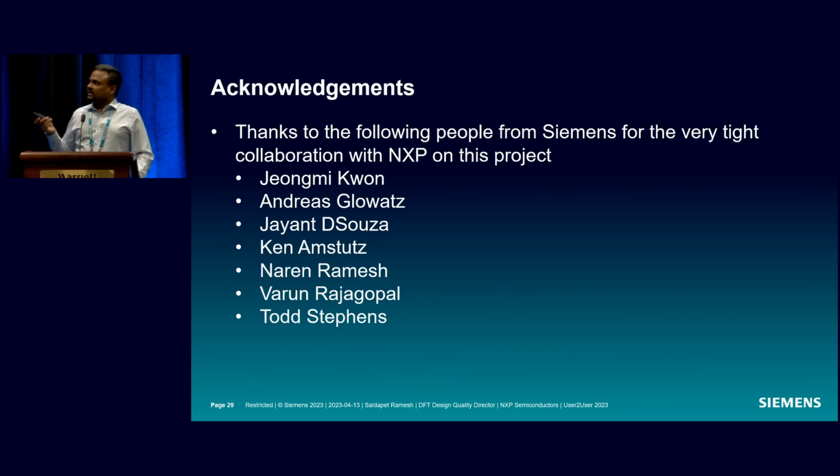So with this, I'll also acknowledge the following team members from Siemens, because we have had a very great working relationship with the Tessent team of Siemens. Personally, I have worked in 3 different companies, and my career pretty much is tied very closely to the Tessent R&D team. I've been doing this for the last 15 years, and it's been a great collaboration. And we really thank you for this opportunity to come here and present on this topic.